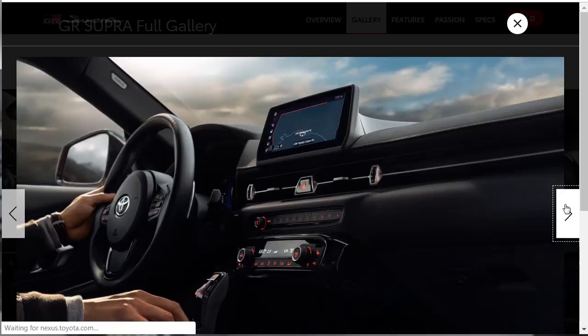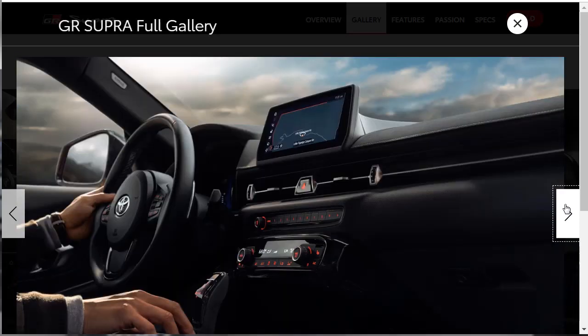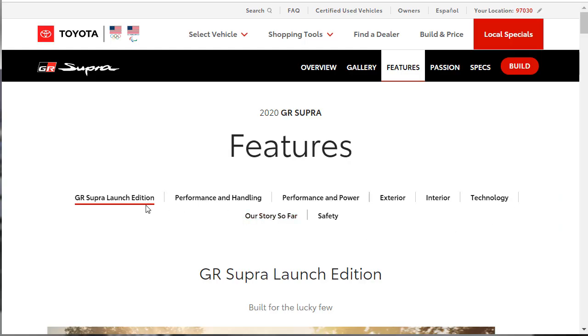Let's see what features the 2020 Toyota GR Supra has. Okay, so they've got a few features they want to tell us. They want to tell us about the Supra Launch Edition, their performance and handling, performance and power, exterior features, interior features, technology features, something about their story and safety. So let's quickly go through all this.